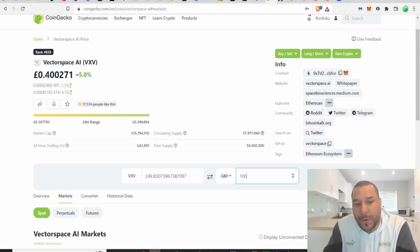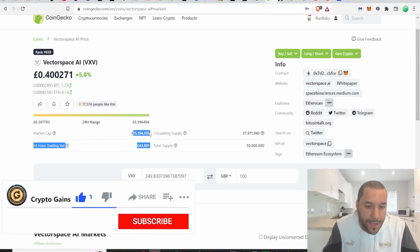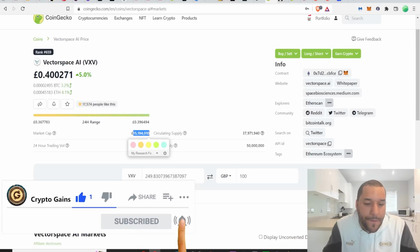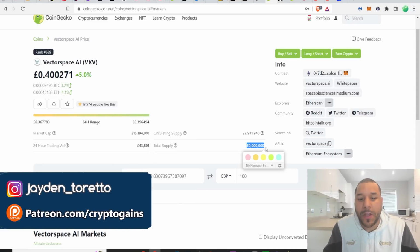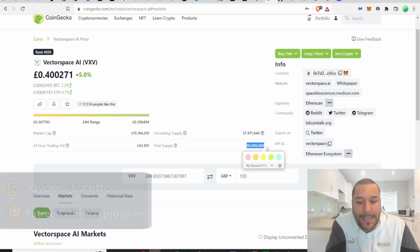Right now, it's sitting at about 40 pence. If this was to do 100x, look at the market cap, 15 million market cap. Furthermore, look at the supply. The supply is a 15 million supply. It's tiny, mega tiny. Just over double, maybe a bit more than what Bitcoin has in supply.